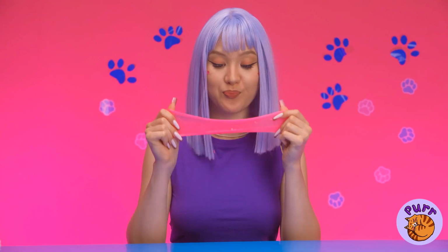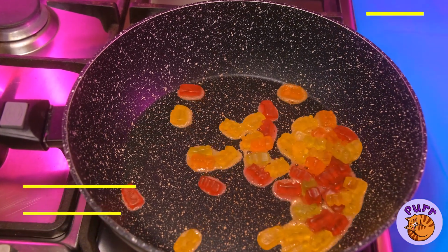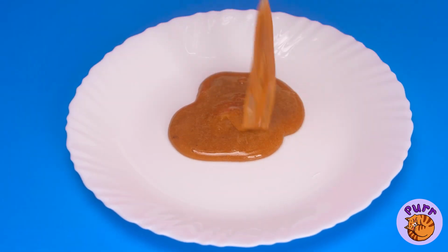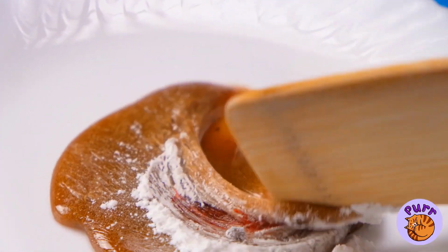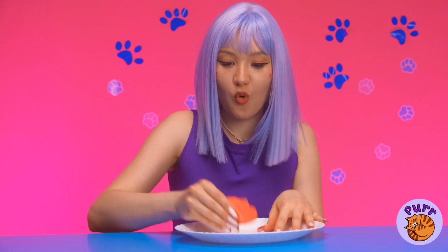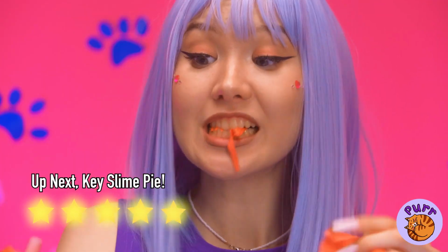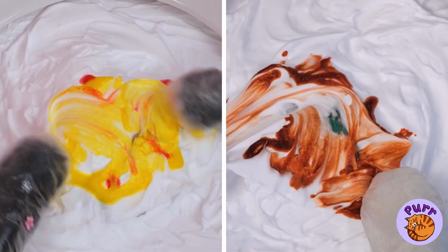This slime looks pretty, but it's not edible. But if you're hungry, you should have just asked. We have just the yummy gummy dish for you. Don't forget to add some powdered sugar. Mix it all up until it turns pink. Now you can have your slime and eat it too. Some kitties like to think outside the litter box.